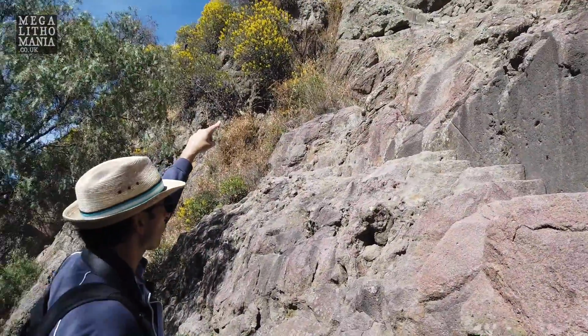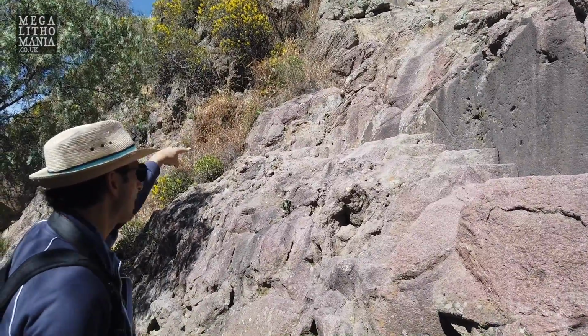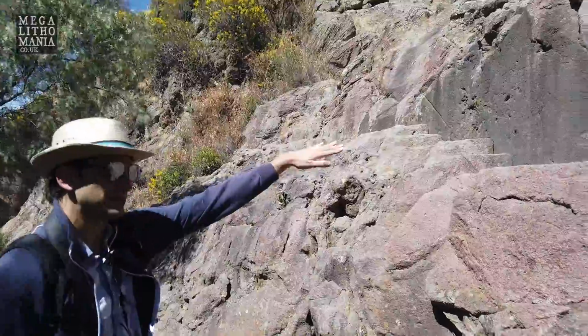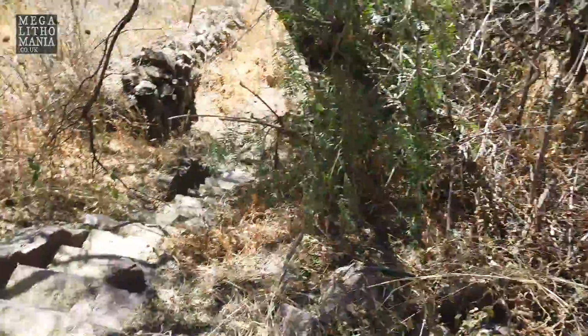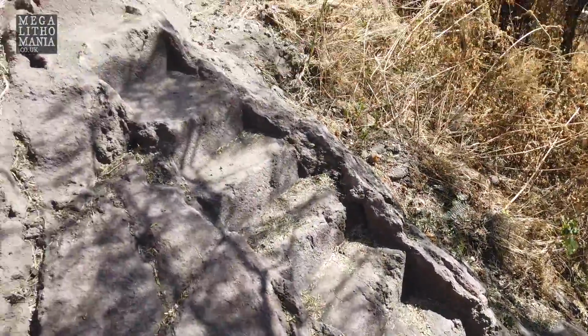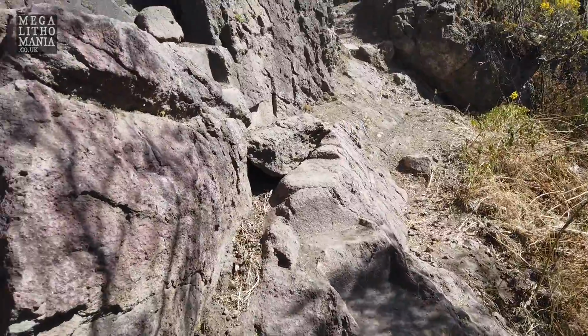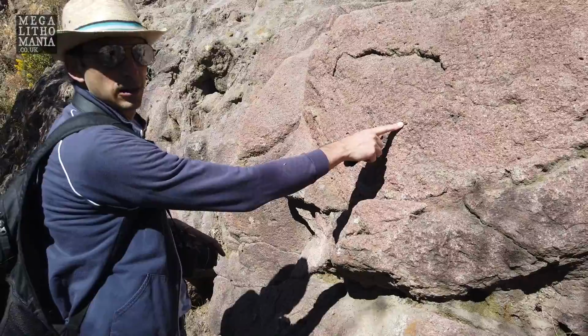So the first ramp down there, then you would have had steps, now completely destroyed, going down there, and you see more steps going here. And if you turn around, then you see a continuation of the same monolithic stairway, going down. It's all carved in the rock. And again, if you look at the type of rock, it's almost a kind of porphyry stone. You see it has lots of quartz inclusions in it.